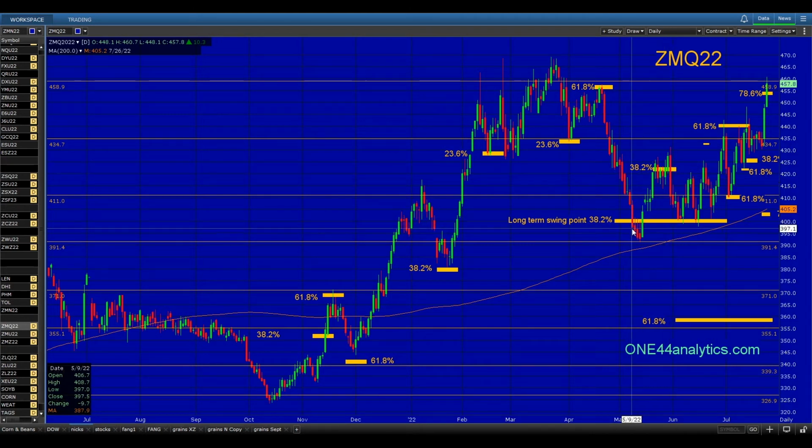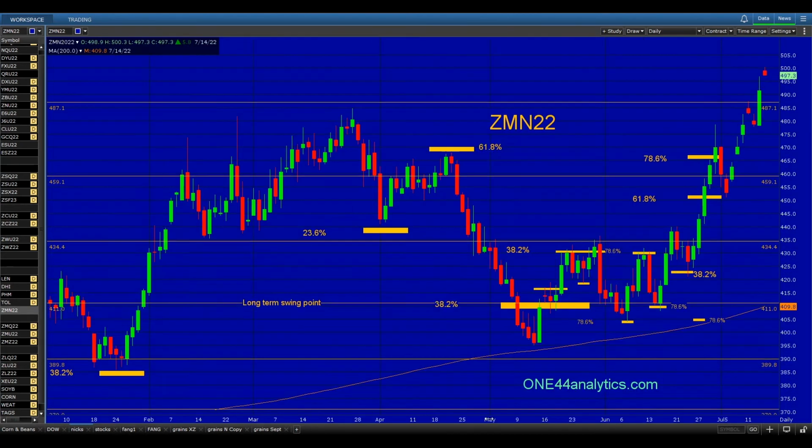We did see it down here, but then that is the swing point. So getting back above it tells you, like we just said, that things can still go higher. Now I want to take you right into the July that's already expired, but it also gives you a cleaner look because this was the nearby at the time of this market.